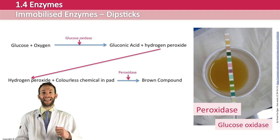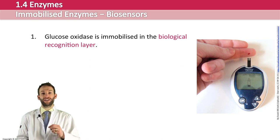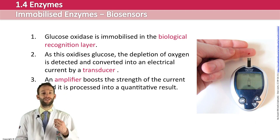Now, a biosensor can give a fully quantitative glucose reading from blood, which again is really useful. If you're a diabetic, you need to take your blood glucose levels regularly. The glucose oxidase enzyme is immobilized in something called the biological recognition layer of the device. As this oxidizes glucose, the depletion of oxygen is detected and converted into electrical current by a transducer. Remember, looking at that reaction, the oxygen is going to get less and less depending on how much glucose there is, and the sensor can detect that. It's quite a small signal, so you need an amplifier to boost the strength of the current, and that will give the quantitative result in the end.